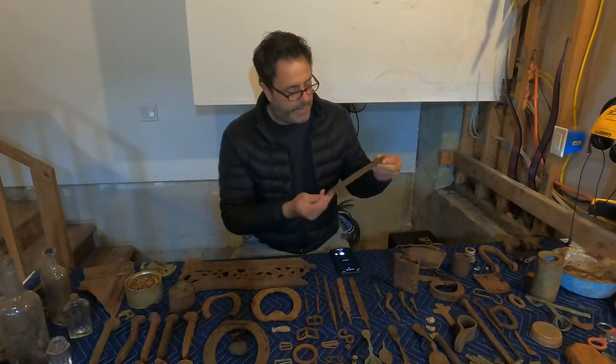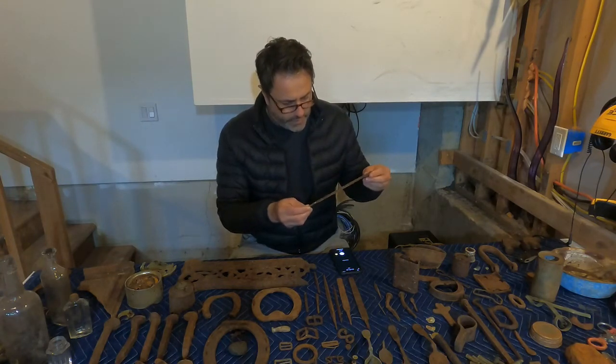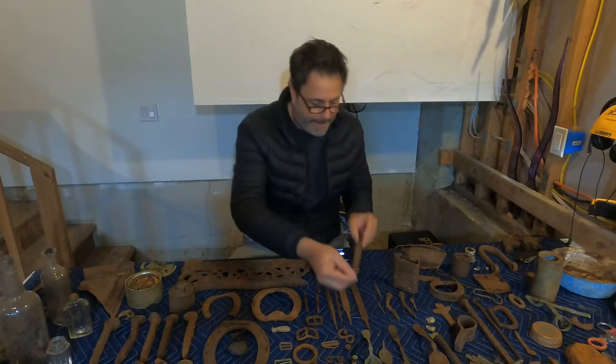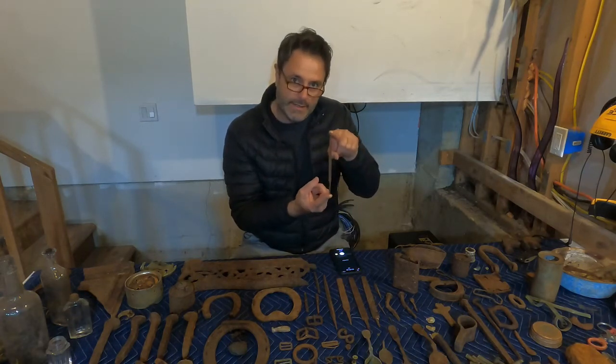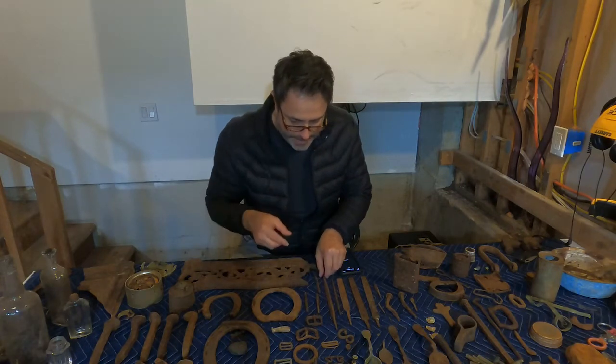So these are cool. These are files that we found, iron files. You can tell that they're so rusted and corroded that you can only identify it by the shape. And we find them in the flat shape, and then we find these, what they call rat tail files today. I don't know what they would have been referred to as back then.